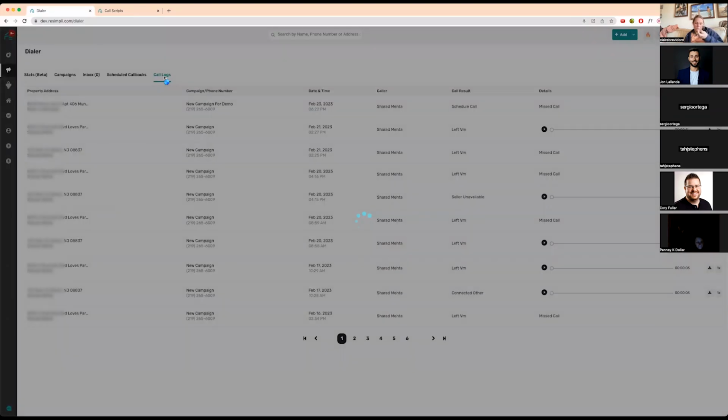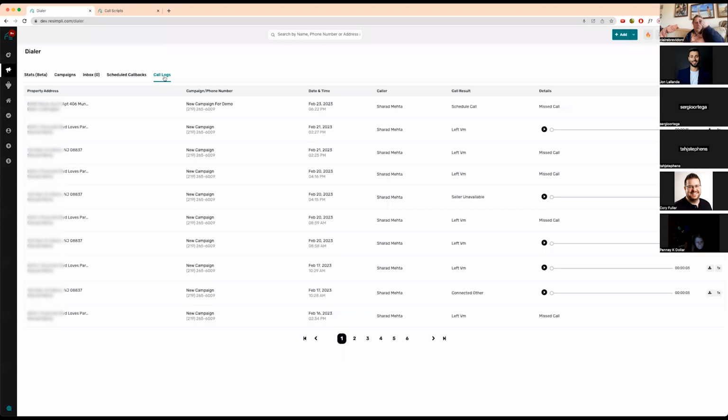And then this will be your entire call log that you have for everybody on your team. And then you can filter based on a few different things. You can filter based on call duration. So if you have any calls that were abandoned, these are some of the important things that you want to keep track of. Abandoned calls and short duration calls are the ones that really get your phone number triggered as spam. So you want to make sure you're keeping an eye on that.